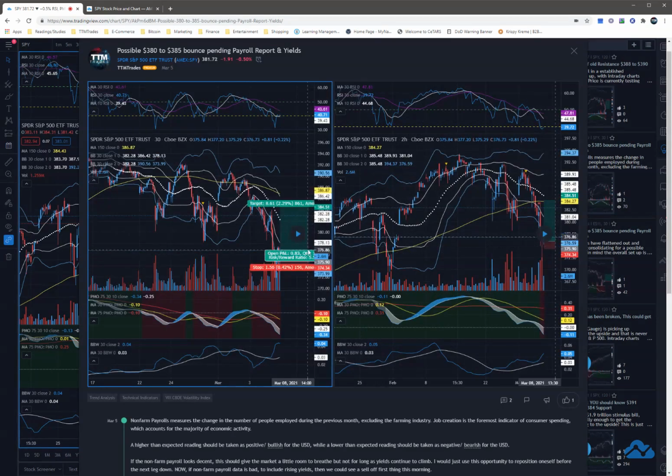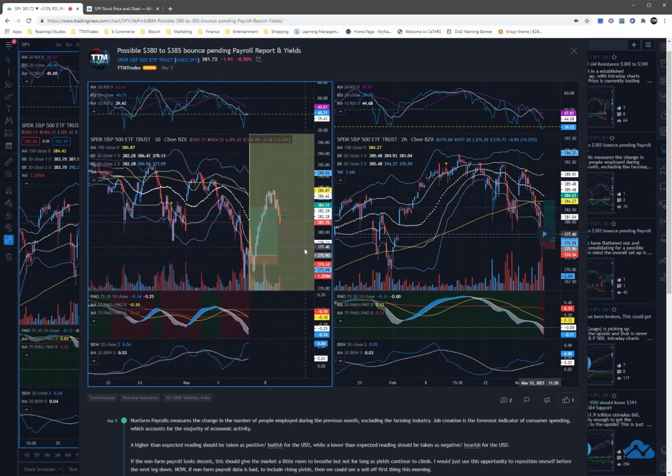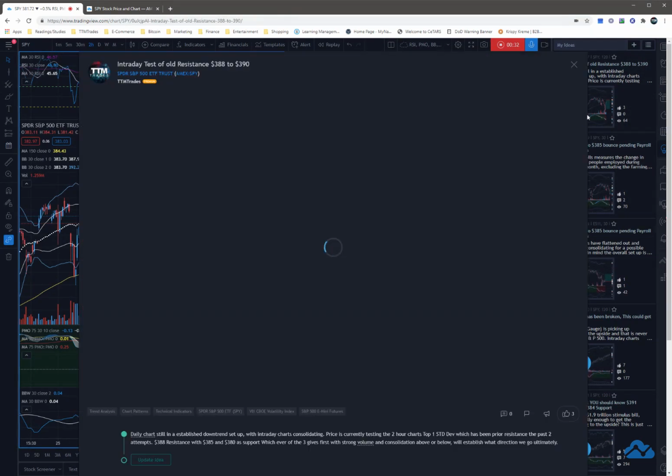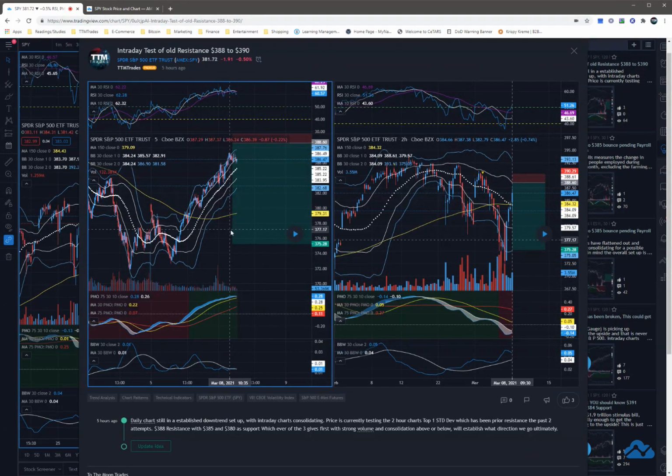We did say there might be a possible 380 to 385 bounce. We actually got it way above our target, up to 387. So we took calls on this run up here as we started to see the bottom formation form. And then what we were looking for today was for this to push up into its line of resistance so we can exit out and take our puts.